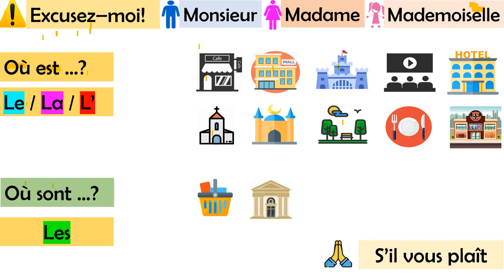Alors, so guys, we know how to ask where something is. Let's go through our key prepositions saying where things are.